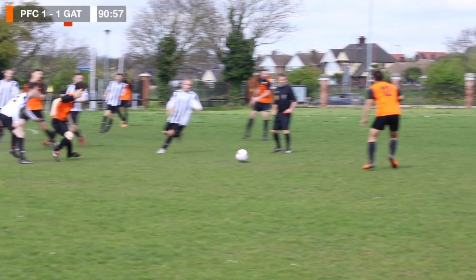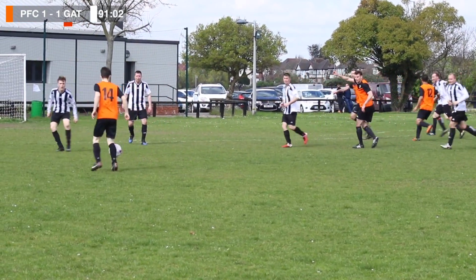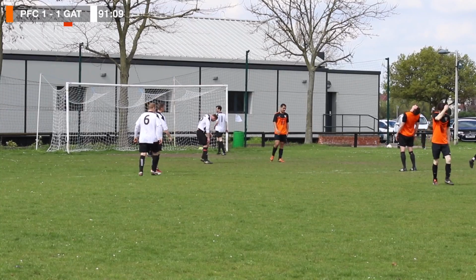Final chance of the game now. Sam loses out to 93. Too good then puts it forward to Nick. Nick gives it back to Sam on this near side. He's looking for an outlet, and he gets that there as he pokes it through to Nick. He hits it with a weaker left, and that, my friend, sails over the bar.